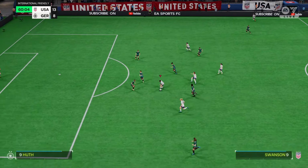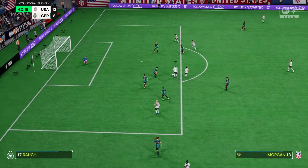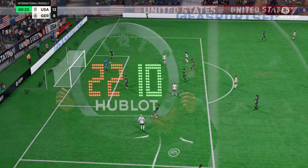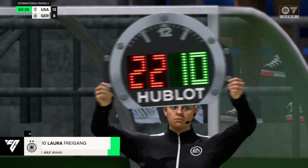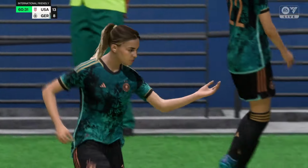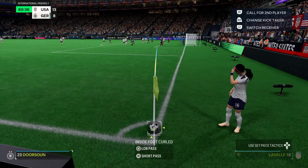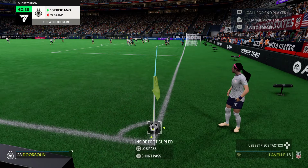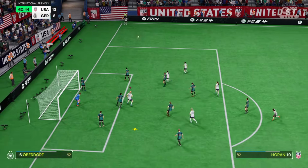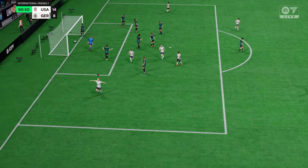Lavelle. Is this the moment? Well, somehow the goalkeeper got to it. And a substitution in the offing. And there's the delivery. And there's the goal she was hoping for. Now she can celebrate.